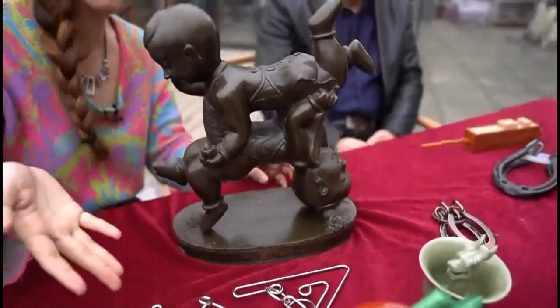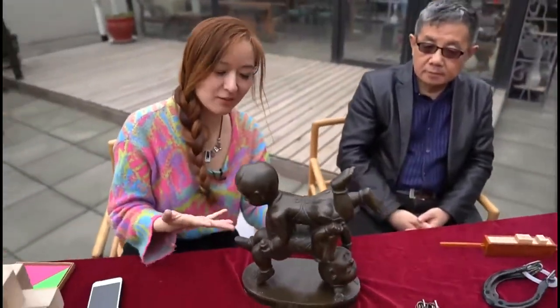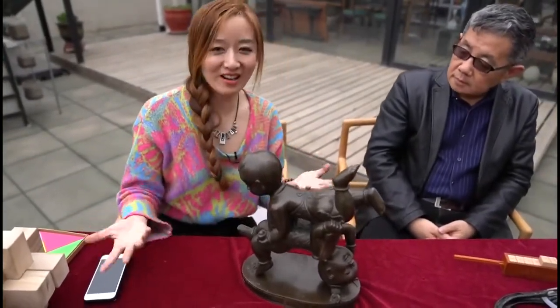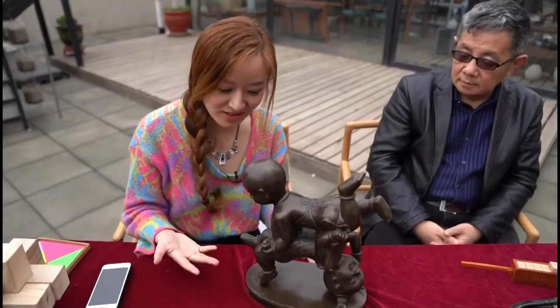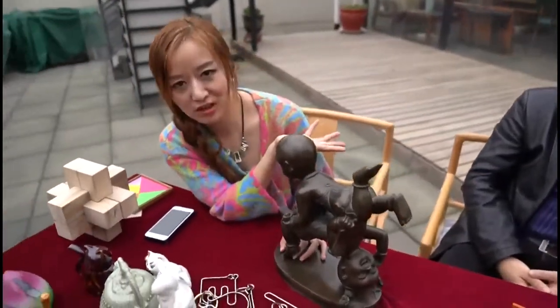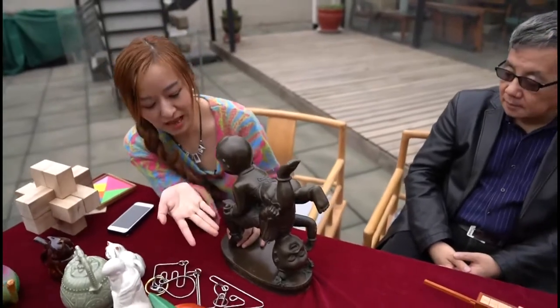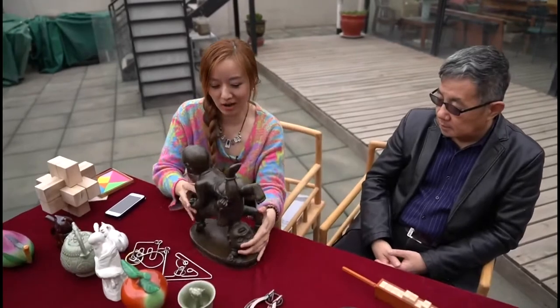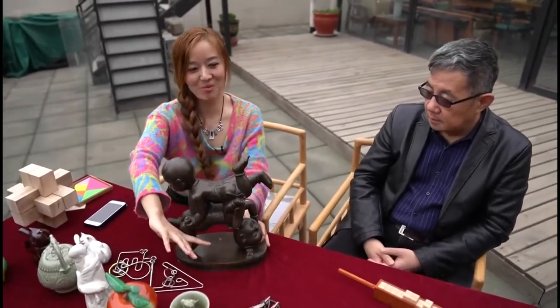So can you tell that? If you know, just by first look at it, by first sight, can you see that? No, not at all. I didn't even notice it's having four. The first time when Mr. Chu asked me, how many dolls do you think it is having? I said two, because I only see two dolls. One is at the top, one is at the bottom. So this is so much fun.